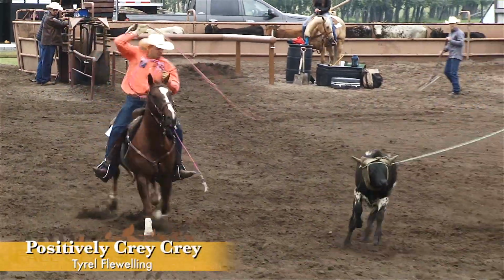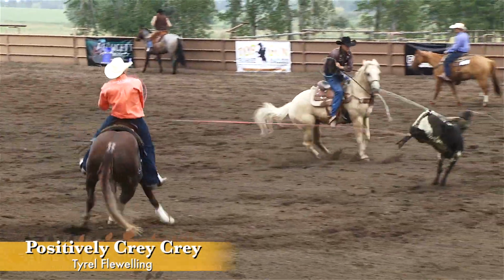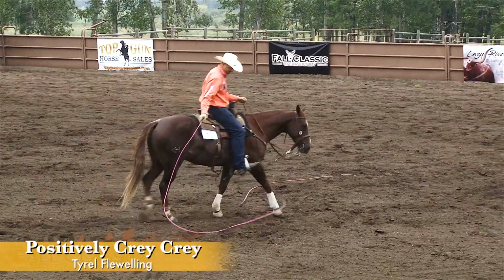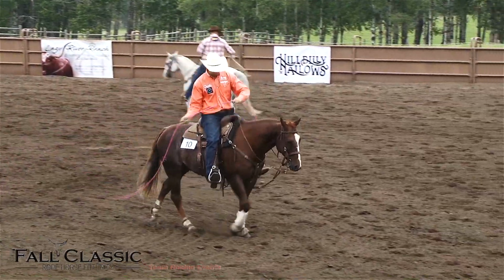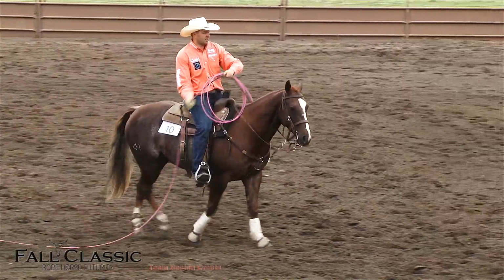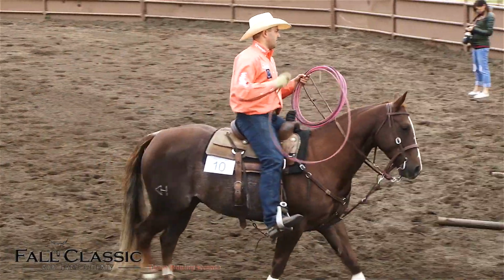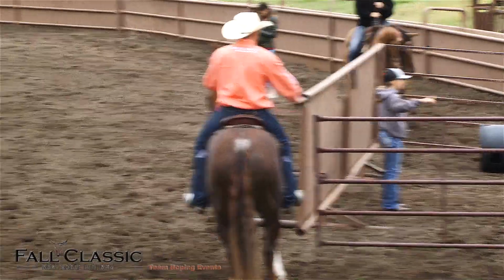We're watching number 10. This is Positively Crey Crey, ridden by Tyrel Flewelling here today. This is Chad Thompson's horse, a 5-year-old gelding. We're looking at even through the box, a plus 1 on the break running rate, even through the corner entry and even through the stop for an 81. A plus 1 on the stop for an 81. Grand total of 162 for Positively Crey Crey and Tyrel Flewelling.